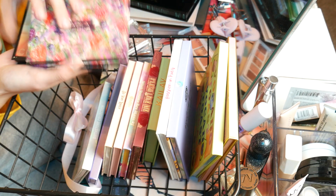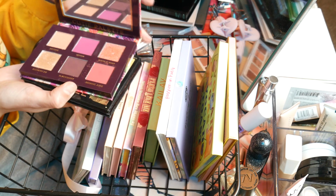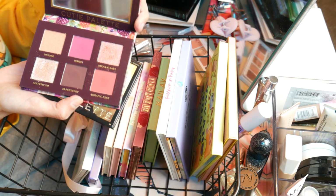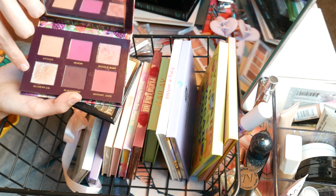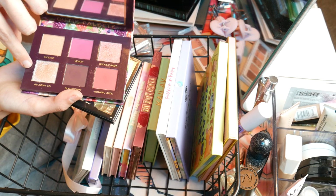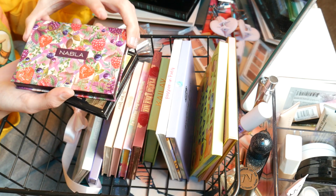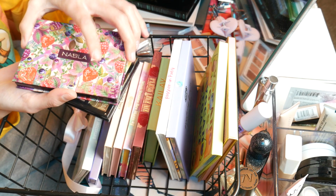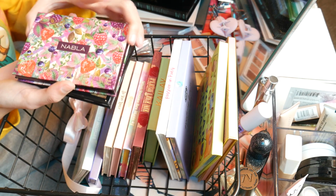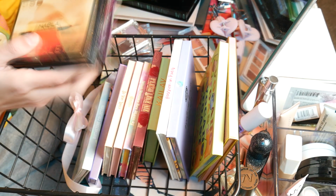I reach for these ones more often than you would think, and I like having them in my collection, especially as reference. This Alchemy 2.0 is like my favorite duochrome shade of all time, and I don't know if this palette is still available. It is an older palette. They have definitely released a lot more since then. This is the Cutie number 5 and this is the Cutie number 7.